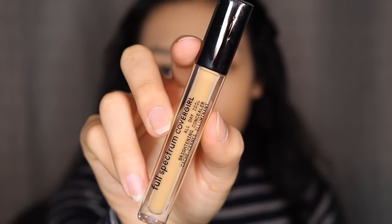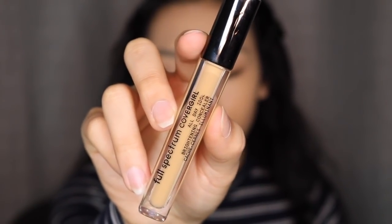I feel like this will probably apply to girls who want to use CoverGirl, but CoverGirl just doesn't have their shade. So if you're anything of a deeper complexion, I feel like this collection is catering to you, kind of like the Queen collection way back when from CoverGirl. So this concealer is called their All Day Idol Brightening Concealer.